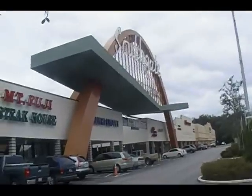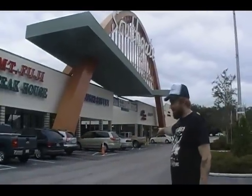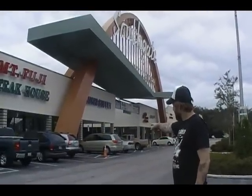So here we are taking some screenshots. We got the little tripod ready here. Little tripod, little camera. And if that looks familiar to anybody in the movie watching audience, this is where the car pulled in, the station wagon. Pulled into that spot right there.